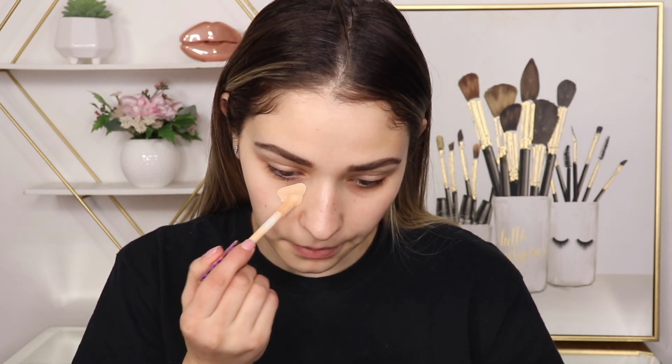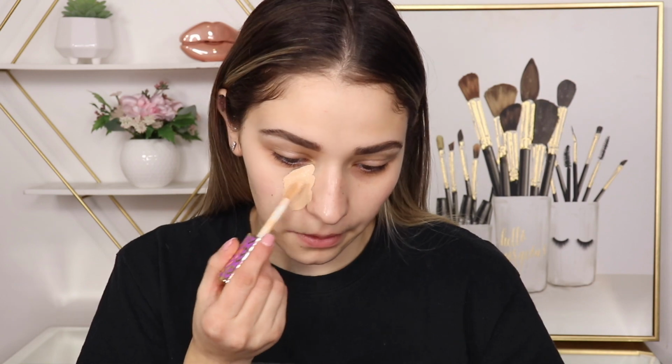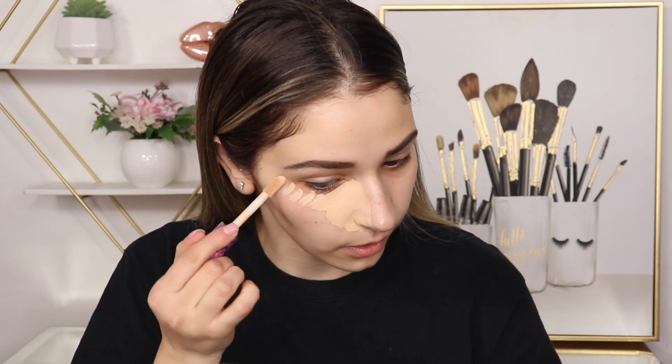The first product I'm going to go in with is my Tarte Shape Tape. What I'm going to do is just apply it underneath the eyes like this, around the nose, straight down the edge of my nose, and then start bringing it up. I like going around my nose too. And then I just take it on the chin. I know it looks like a lot, but don't worry. Now I'm going to go in.